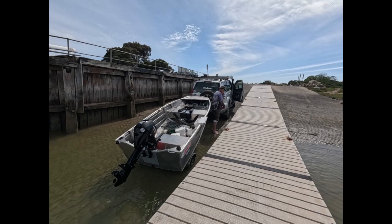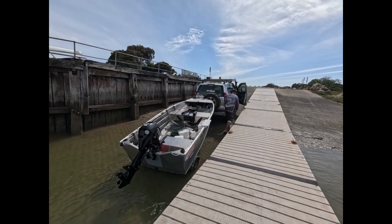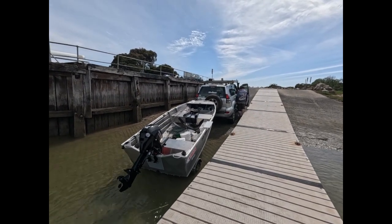Water. Yeah, Tanisha stuck her foot in there just then. Oh, neat. Yeah. She said she'd love to go for a dip, is what I heard.